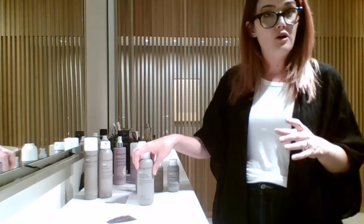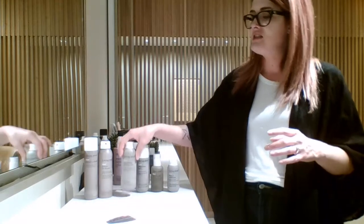And I'm just going to go ahead and continue into our No Frizz Nourishing Cream. This is fantastic for your mid to thick haired clients because it is a little bit thicker than the weightless spray, but it's going to provide that same benefit, plus additional conditioning.